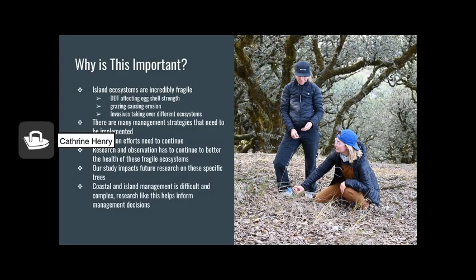So I wanted to circle back to why this is important and how this relates to our coastal and marine resource management. Island ecosystems are incredibly fragile, like I said. A couple of examples: I'm sure you've heard of DDT affecting eggshell strength. That was one that really impacted the islands and the species that live there, like the birds that nest. There's also how grazing caused erosion, which we went over, and how invasives can take over different ecosystems.